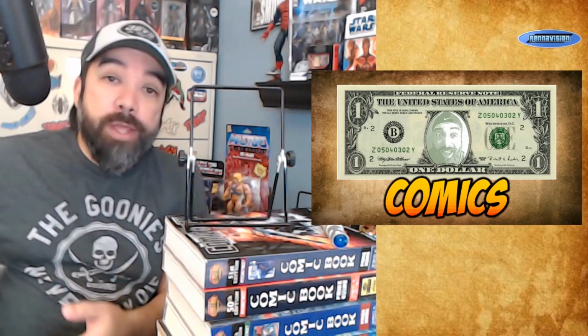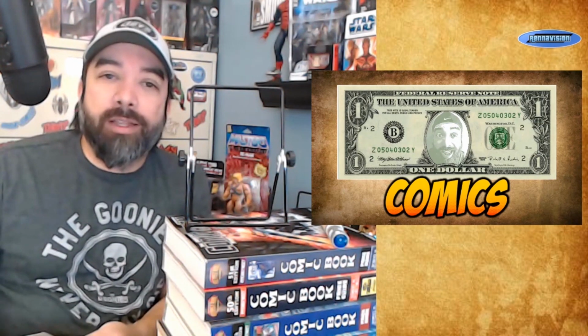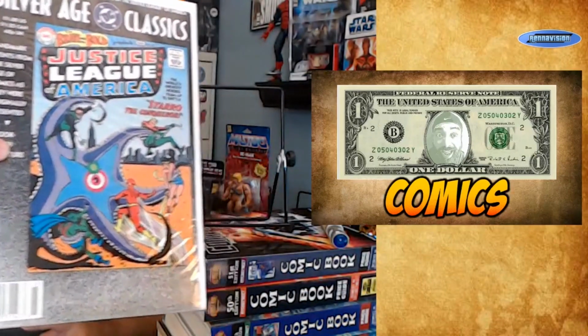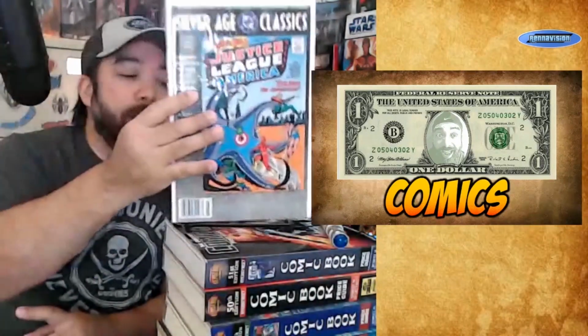We're going to start off with a little bit of the reprints that I like to pick up. So some of these aren't worth all that much, but I still grab them anyway just because I like to have them. And the first being this reprint of Justice League of America 28, Brave and the Bold 28, first Justice League, Starro. I don't know, for $1, I just put it in the pile and brought it home.